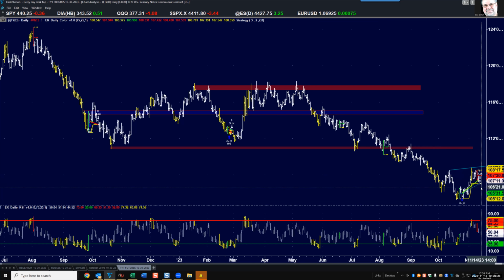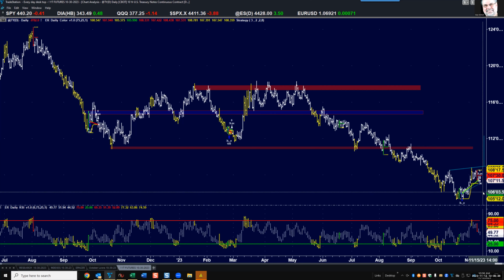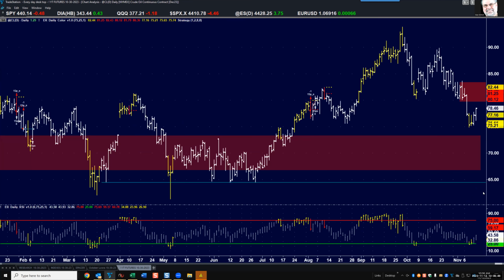I'm looking for this downside correction, and today is a new low since last Thursday, the sell signal, to continue down a little bit more in the ballpark of 106 and let's say a quarter this week and turn up. Sound familiar? That was 10-year notes.